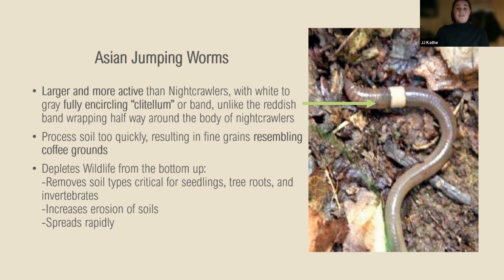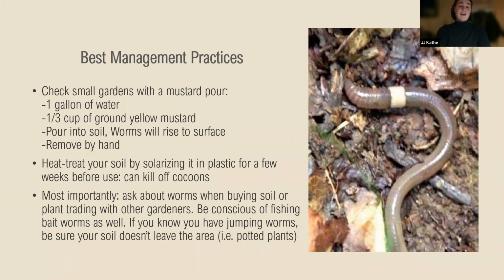And it spreads super rapidly, so it can reproduce asexually, and it does that with this little thing. That's where the little gross baby worms come out of. So they're a lot more plentiful as well. You'll find a lot at one time.